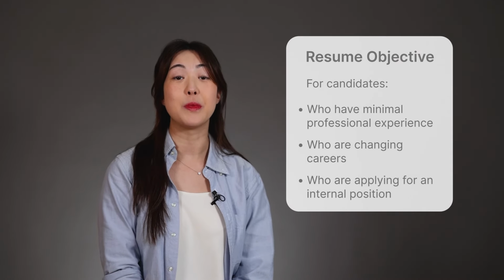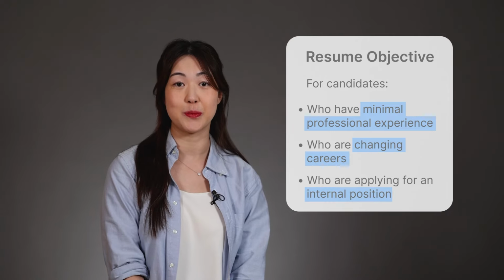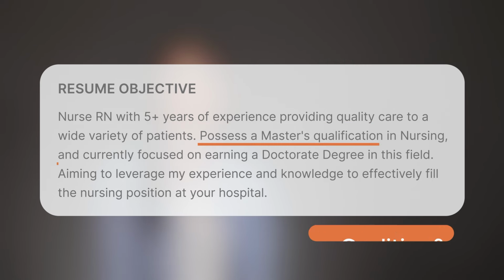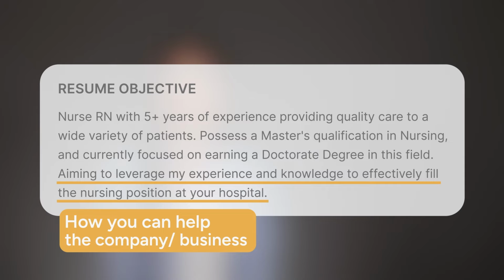On the other hand, a resume objective focuses on your professional goals, career path, and how they'll match with the company's goals. For this reason, it's ideal for candidates who have minimal professional experience, are changing careers, or applying for an internal position. To structure a resume objective, you can start with your experience, plus duties or skills, and then add your qualifications. Then the final sentence can address how you can help the company or business.